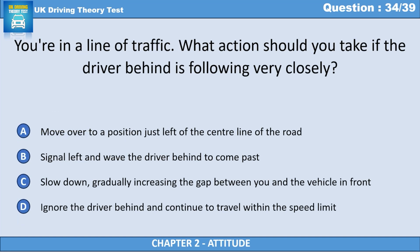Question 34. You're in a line of traffic. The driver behind is following very closely. What action should you take? C. Slow down, gradually increasing the gap between you and the vehicle in front.